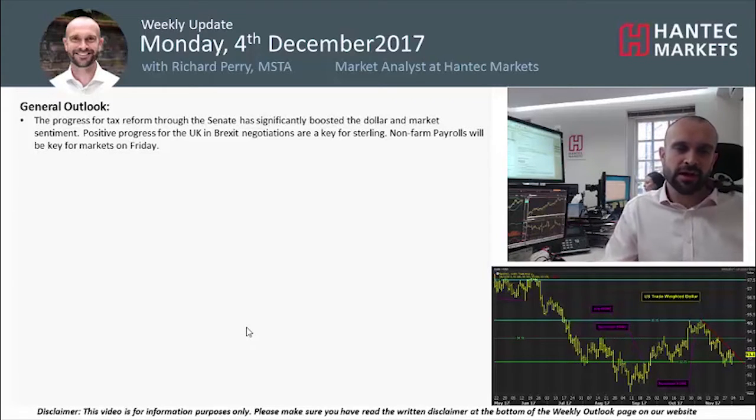Now what we've also got is treasury yields, which are strongly higher. Certainly the 10-year reacted back above 2.4%, still around about 2.4%, but if that can gain traction above 2.4% on the 10-year yield, then we might start to see a bit of steepening of the yield curve, and that would certainly help to support the dollar on a consistent basis.